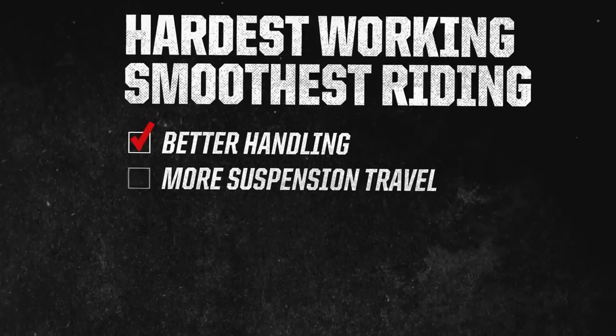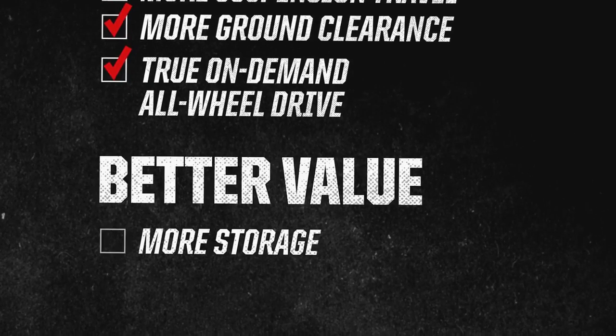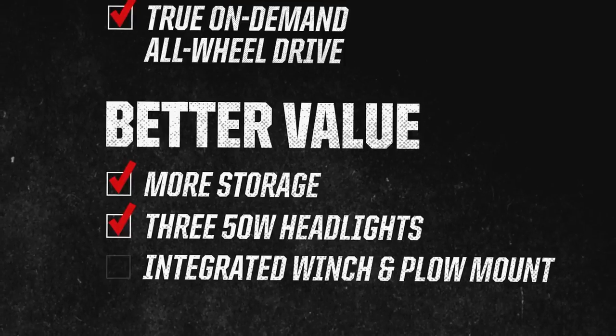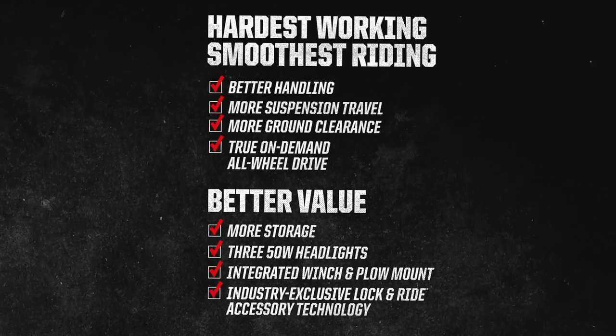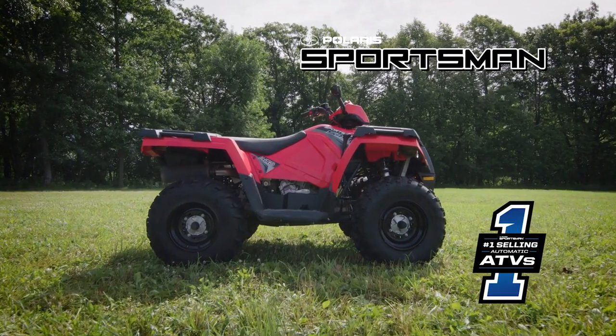It's clear, the Polaris Sportsman works harder, rides smoother, all at a better value than the Can-Am Outlander 570. There's a good reason why Sportsman is the #1 selling automatic ATV.